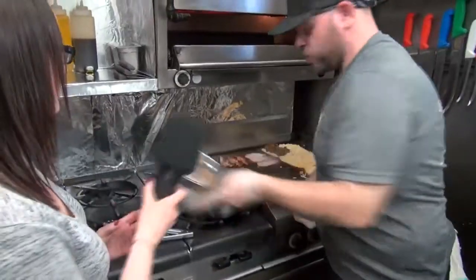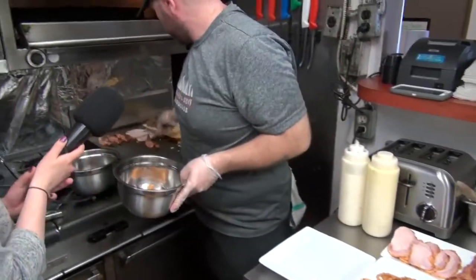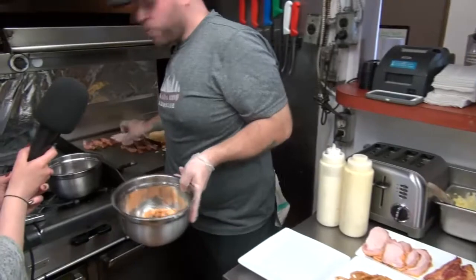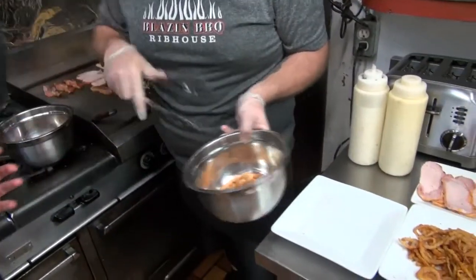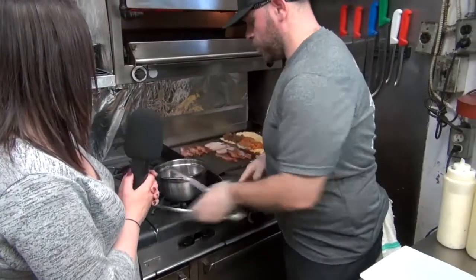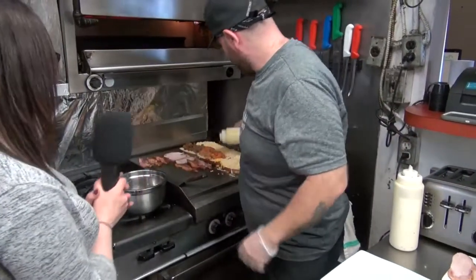Our next one that we'll do also gets bacon. This is our Buffalo Bluebird. It also gets bacon. 3 of our chicken tenders tossed in Frank's Red Hot. And blue cheese dressing.